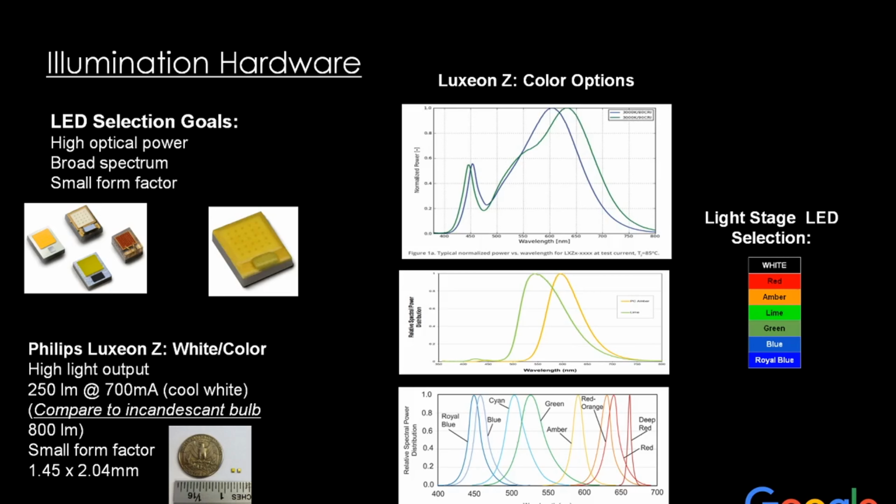In addition, the Luxeon Z series offer a wide variety of output spectra, as you can see from the graphs. In the end, we chose 7 different color LEDs: white, red, green, blue, amber, lime, and royal blue. These gave us spectral illuminant coverage over the visible range and maximized the color gamut available for image capture.